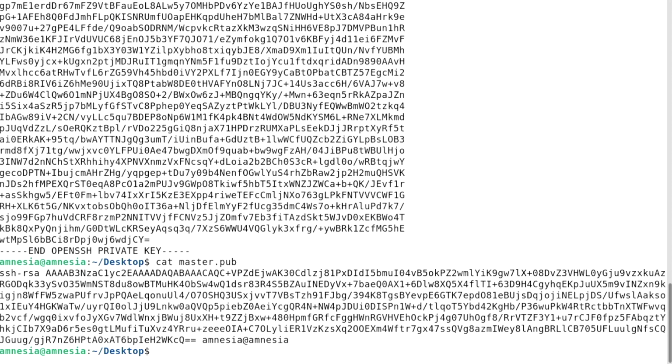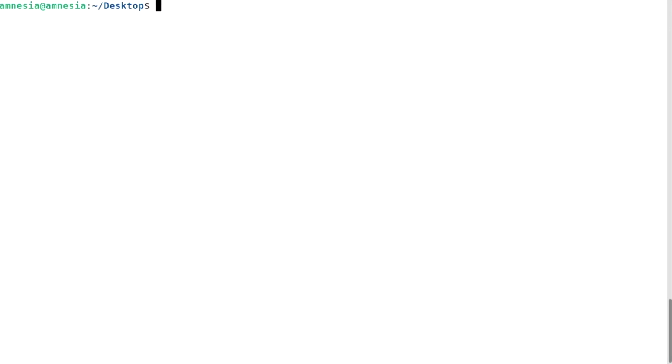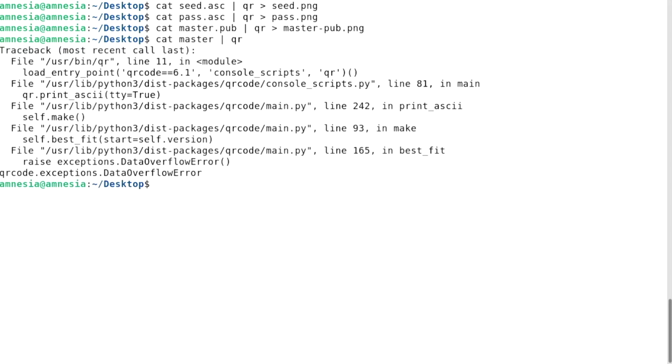By the way, I will get rid of the description field in the SSH public key. Now I am ready to encode the encrypted secrets into QR codes. I will pipe the output of the cat command into the QR command, and then redirect its output into an image file.